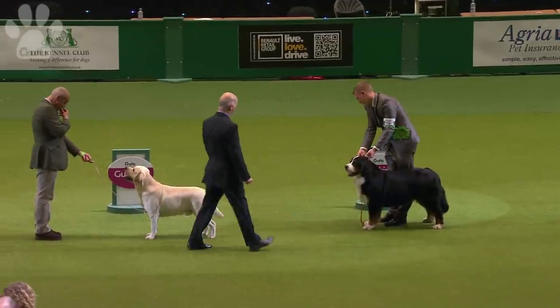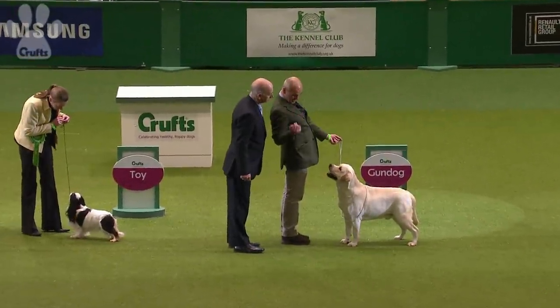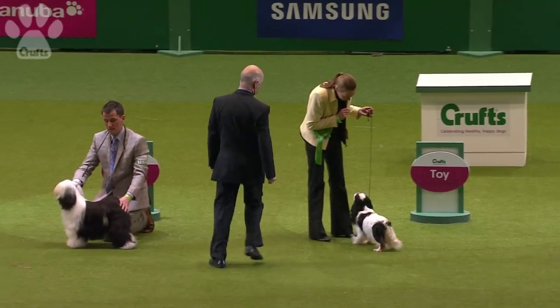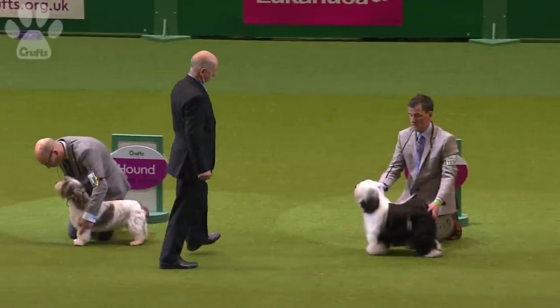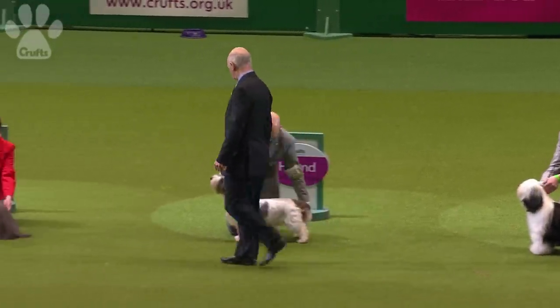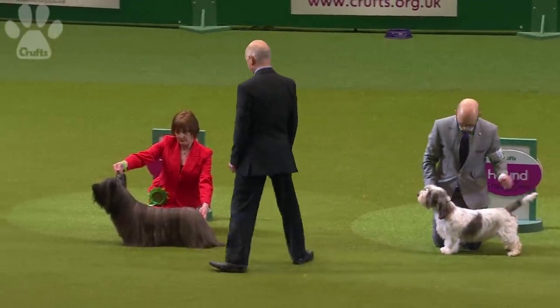Just looking at heads and expression now as he goes down the line. Seven handlers all having palpitations, waiting to see who's going to be selected to win Crufts Best in Show 2013. And the nice thing is Jeff doesn't have to rush it. He can take his time, he can change his opinion, he can do everything until he indicates. We don't know where he's going to go.